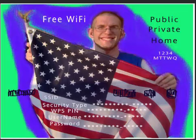But on the other hand, what you see right here would be like a security ID, and it has numbers and letters right here: 1 2 3 4, and then MTTWQ. I was also thinking of it as a short form of a question for the teacher or something like that. But let's just say it was related to a security question, like for MTTWQ.